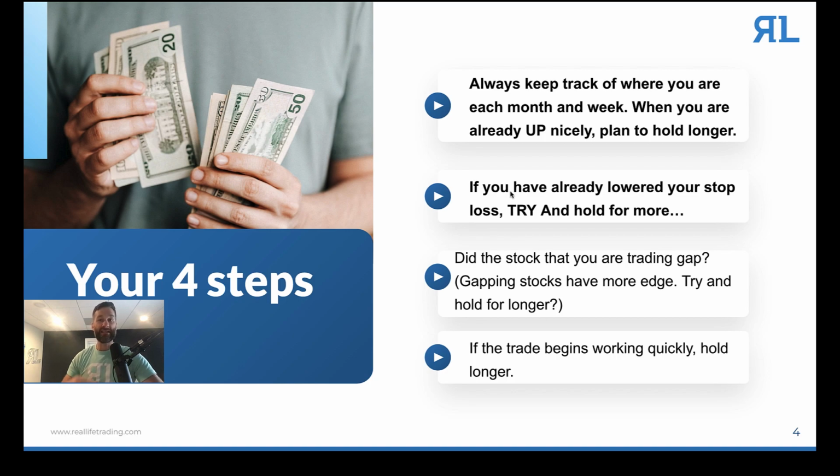A second piece is if you've already lowered your stop, in this case, this would be a bearish trade, or in a bullish trade. If you've already moved your stop where you can't lose more than 1 risk unit, or especially if you're able to lose less than half an R or 0.4 Rs, try to hold it for more if you can, because you've already changed your stop so dramatically. You have a lot of equity where it can run.